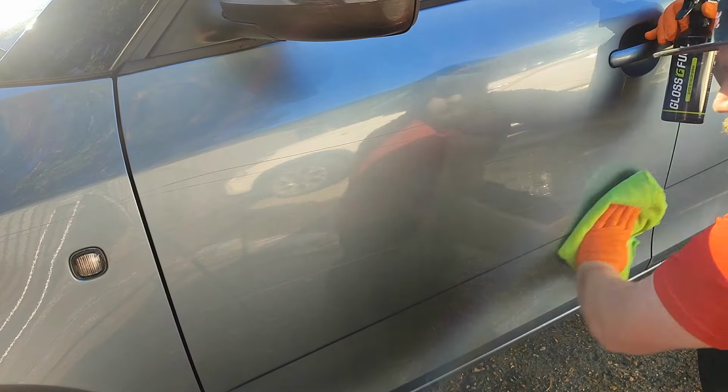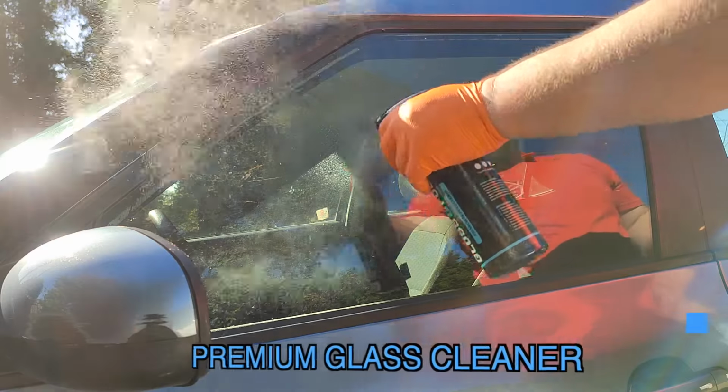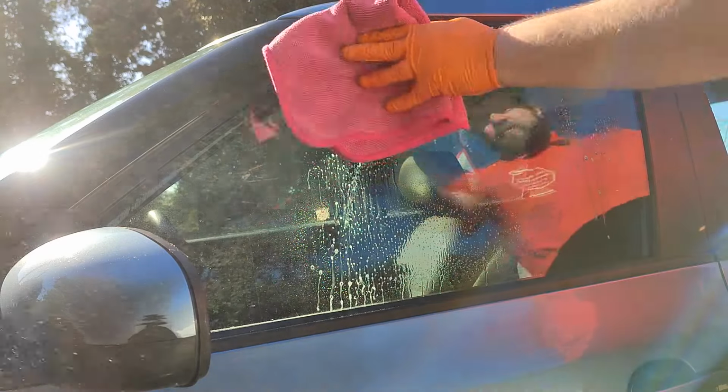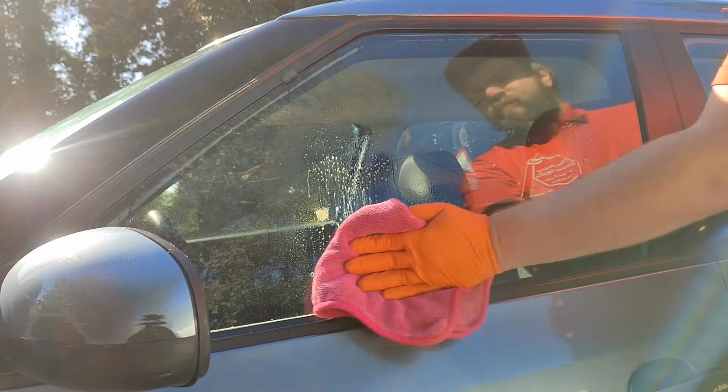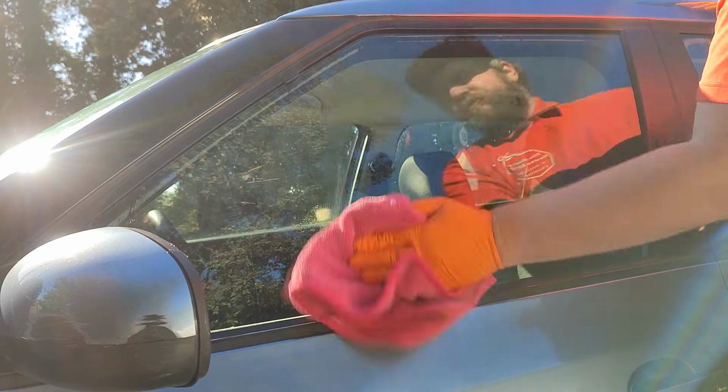Now all that was left is to go around and do the final details. The glass cleaner is a glass cleaner. There's not a lot you could say about a glass cleaner. Did it work? Yes. Was it easy to use? Yes. Did it have an overbearing strong smell like some glass cleaners do? No. Would I use it again? Yes.